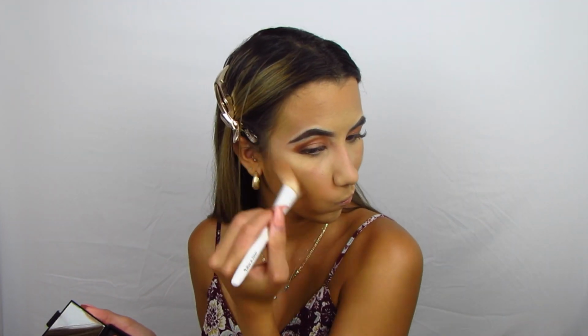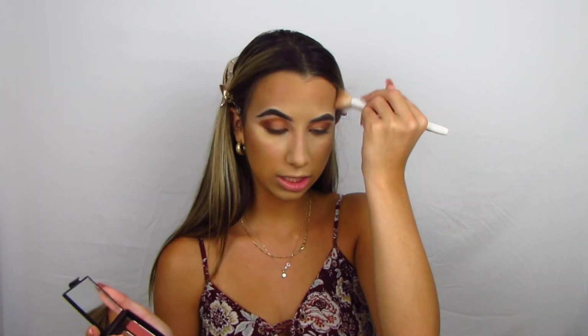And I'm just going to take the shade and deepen up where I already put the bronzer. Make this look scrunched down, like it's non-existent, like I have a 3 head versus actually having a 5 head. And then just a little bit on my jawline.